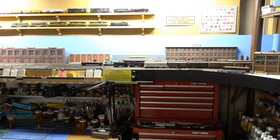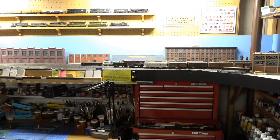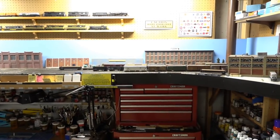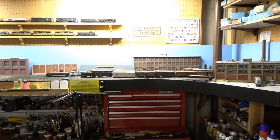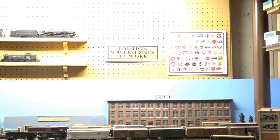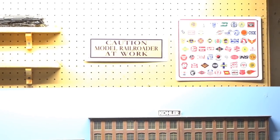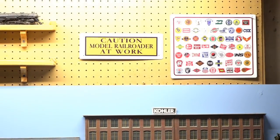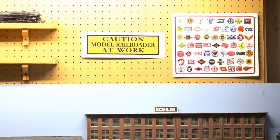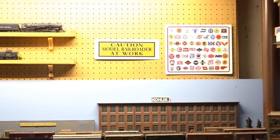Okay, we're standing at the east end of my layout. It's called Easton for a good reason, the eastern end of the layout. It started out as just a small little staging yard. Well, a staging yard isn't too interesting to look at, so I started adding some buildings, some warehouses, which I'm really fond of, plastic warehouses, building flats.